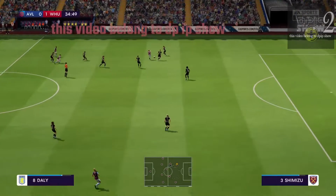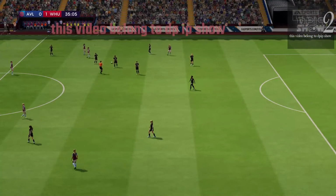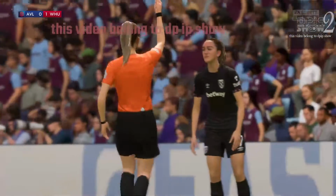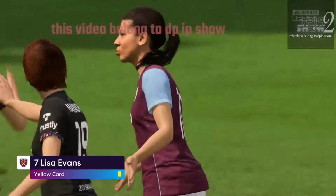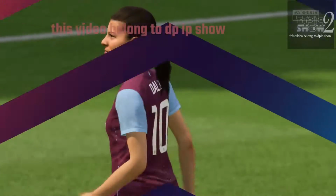Rachel Daly. And play halted, free kick given. Well, it was apparently a bookable offence. Well, no debate over that one. It's a yellow card all day long.